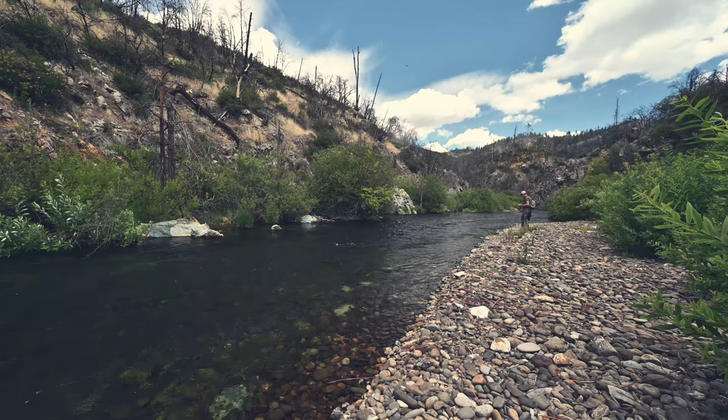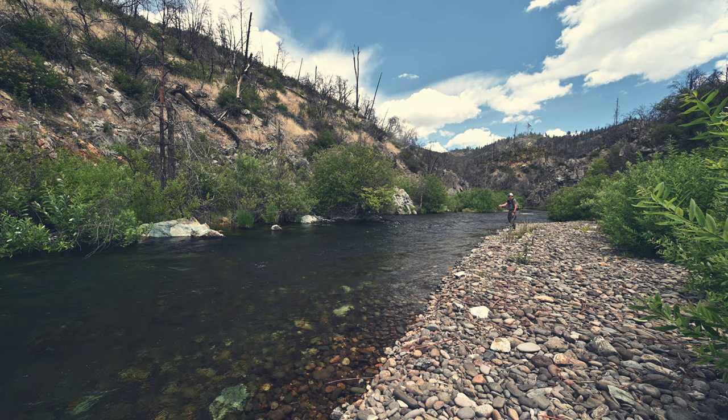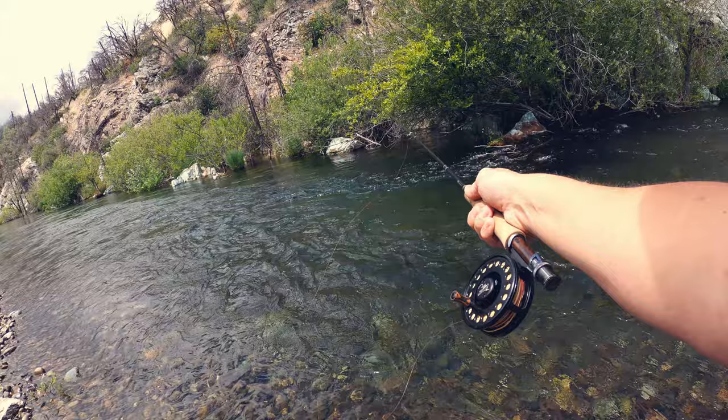Trying to stay on this side of the river all the way up through the run, and then I'm going to go back and get the other side. This water's really hard to wade in without spooking the fish. Just going to work this side first and then go back and do the other side. This is such a good run right here. It's like a shelf coming off this gravel bar right over into this structure, and then some slack water on the side over there.